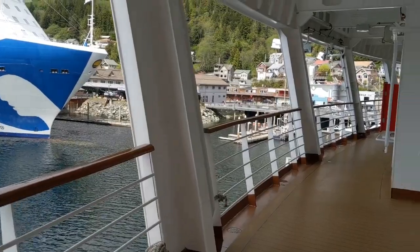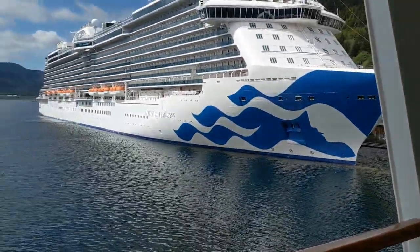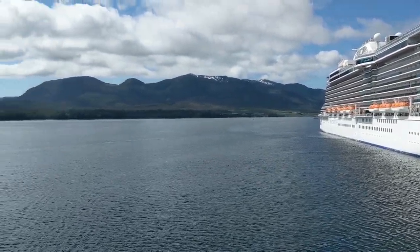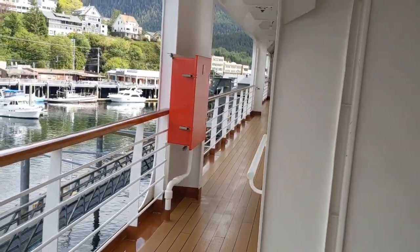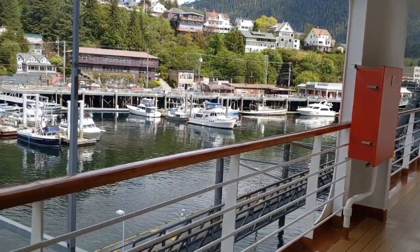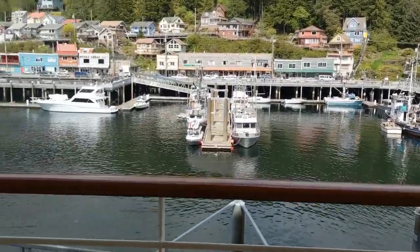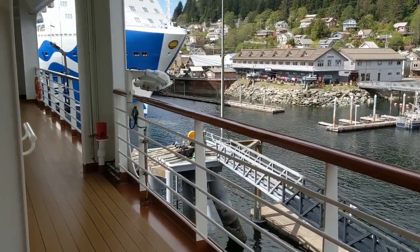Now, if you head all the way to the aft or back of the boat, you see this also is covered and a little bit more sheltered than the side. So if it's raining, if it's windy, the aft section or the forward section of Deck 3 are going to be your best bets versus the side walkways that are a little more open, as you can see here. We're docked in Ketchikan here, in case you're wondering what you're looking at. But this is going to be your best bet.